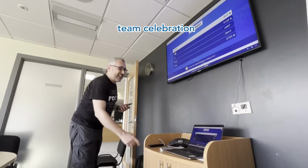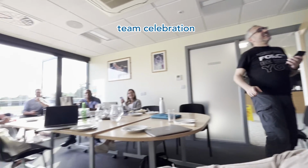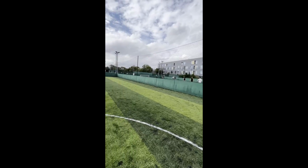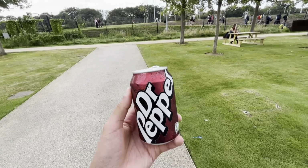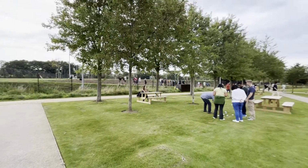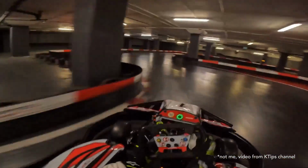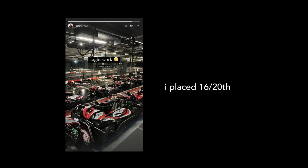During the whole internship, everyone I met was really friendly. I got to know the other interns a little bit better, and we also had a few events outside of work as well. So we'd play football once a week. We also had a few socials as well, and my favorite event with the other interns had to be go-karting. And yeah, I literally smoked everyone else, got the fastest lap.